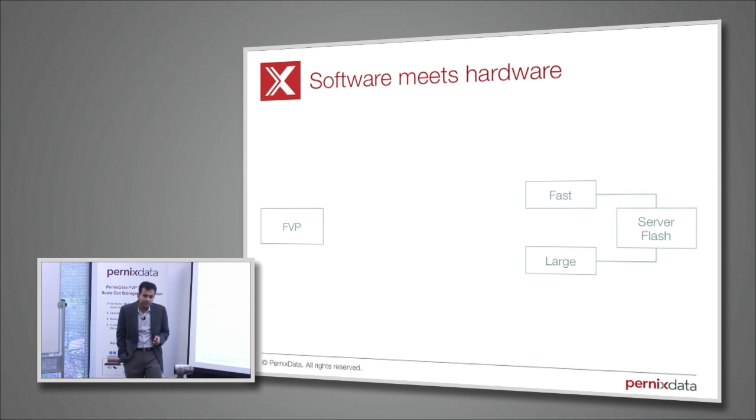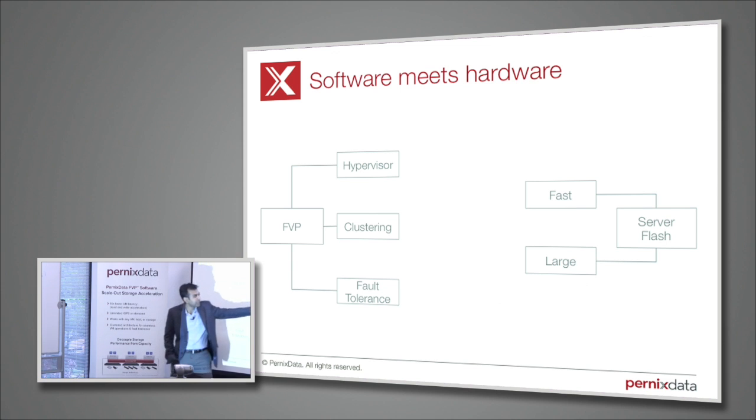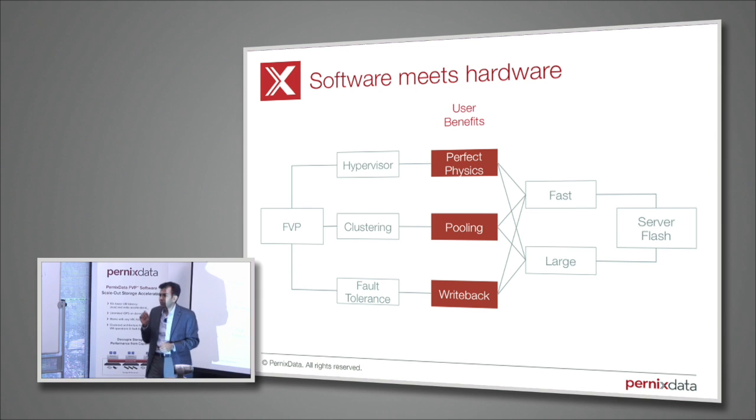And so we, as a software vendor, brought 3 of our own properties to the table. And that was us being hypervisor based, us being able to do clustering, and us being able to do fault tolerance. So by marrying something that was ridiculously fast with a hypervisor based IO path, we are able to get the perfect physics for IO acceleration. It can't get faster than this. And we'll talk about numbers in a second.